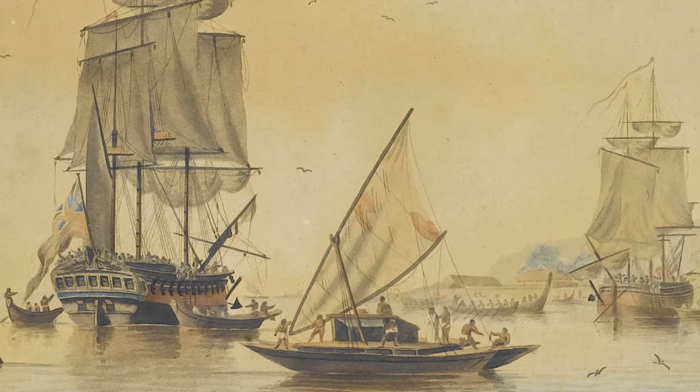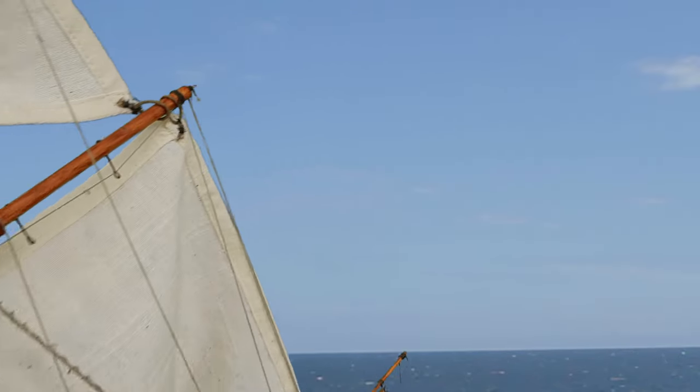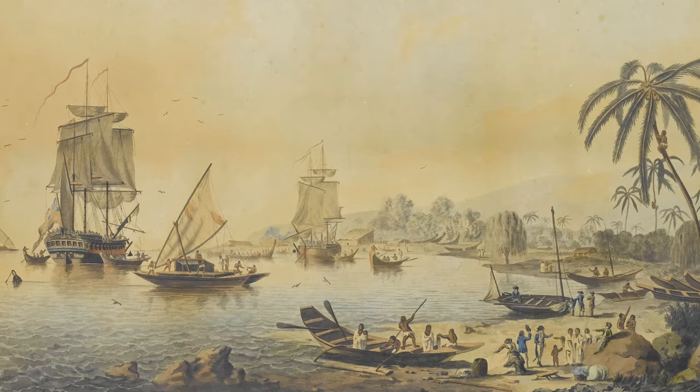When setting off to do more exploring, the Resolution's foremast broke. So he went back to Hawaii to repair the ship. Ah, he's back. Cook was the first European to make formal contact with the Hawaiian people.